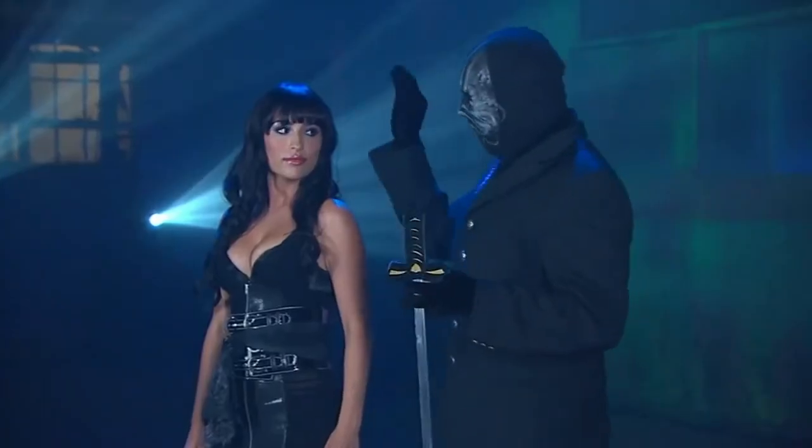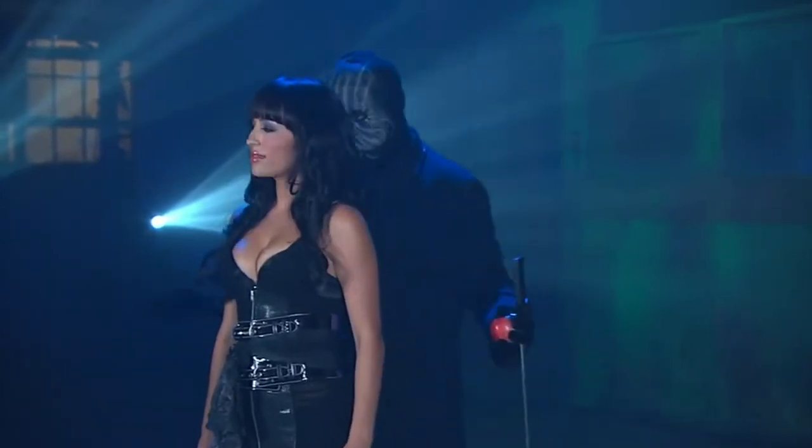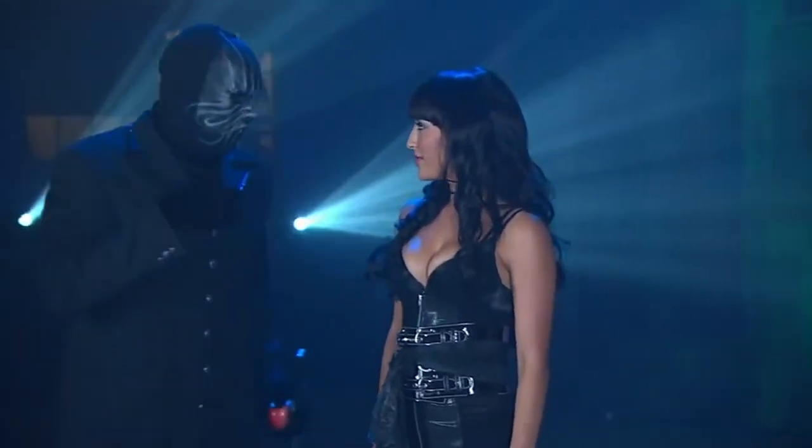We should warn you not to attempt the magician's next dangerous trick, which involves this very imposing-looking sword.